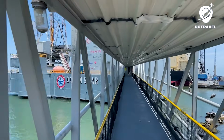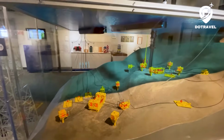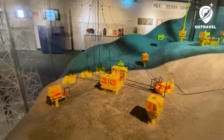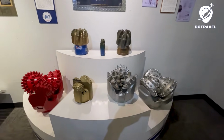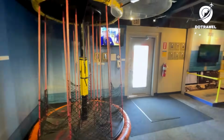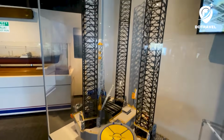You'll find the museum on a retired oil rig. After starting the experience with an introductory video, giving you the lowdown on the rig's history, you can then embark on a fascinating self-guided experience. The museum features 3 floors of exhibits along with 2 areas outside that showcase the drilling equipment.